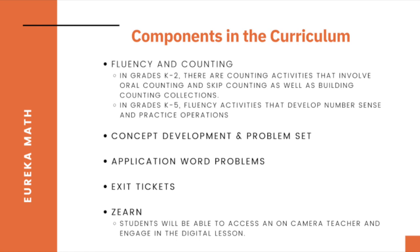That is just using what they know, really practicing their automaticity in solving problems. The next component within the lessons are the concept development and problem set pieces. This is the guided practice portion of the lesson. The concept development is really the heart of these lessons. It is where students are discovering and learning new content, new concepts. They are just making all of those discoveries. They are addressing any misconceptions that they may have about any content.